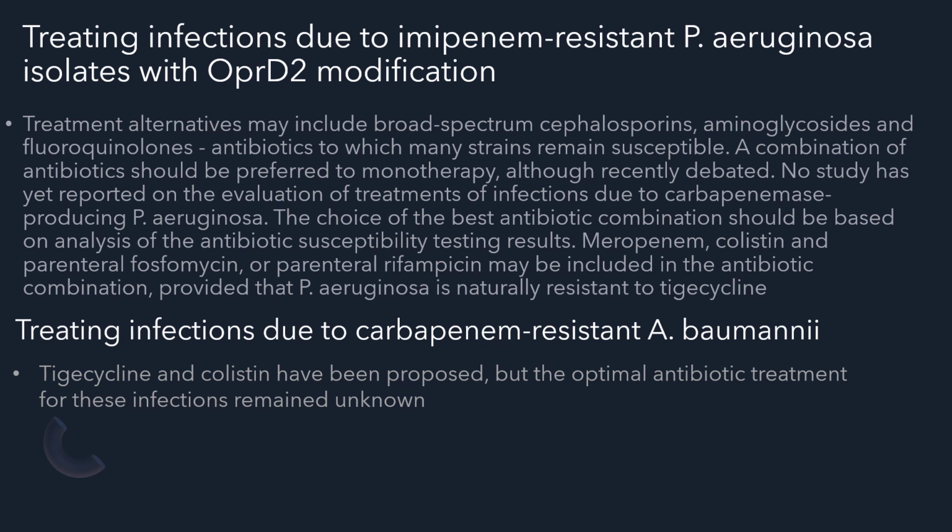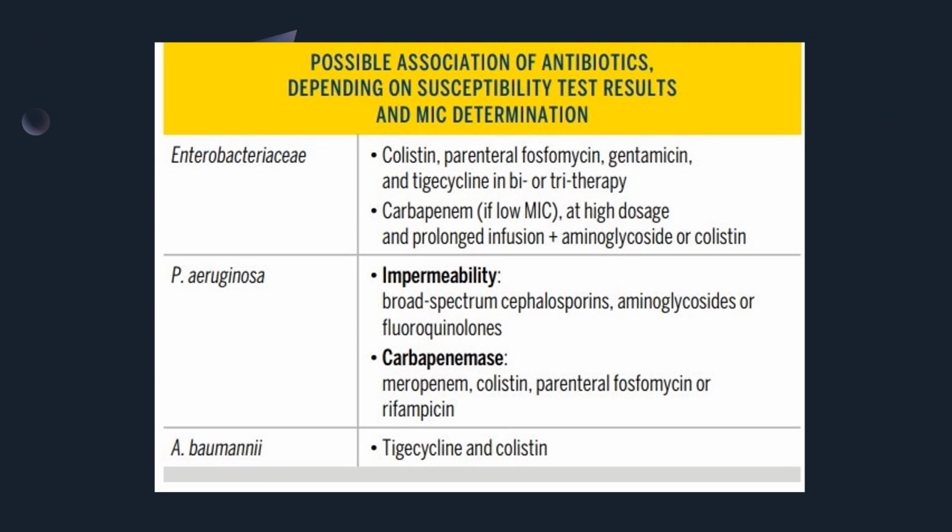For treating infections due to carbapenem-resistant Acinetobacter, tigecycline and colistin have been proposed, but optimal treatment remains unknown. For Enterobacter, colistin, fosfomycin, gentamicin, tigecycline in bi- or tri-therapy, or carbapenem at a high dosage plus prolonged infusion and plus aminoglycoside or colistin. For Pseudomonas aeruginosa, if impermeability is the cause, then broad-spectrum cephalosporins, aminoglycosides, or fluoroquinolones.